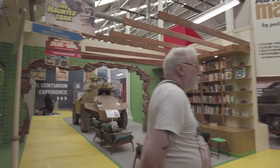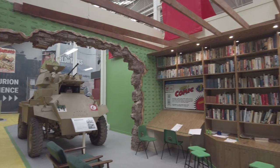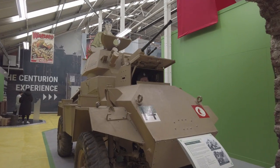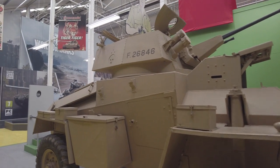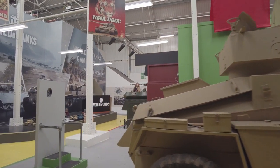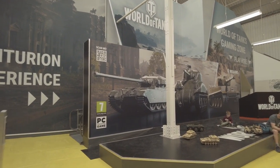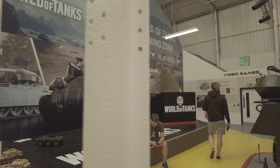Yeah, model kits. Little model kit there. Humber armored car. Mom had a bunch of these that she got me. She had boxes and boxes and boxes. That's too bad. Oh, yeah. I played this. You can play it for free on your phone.